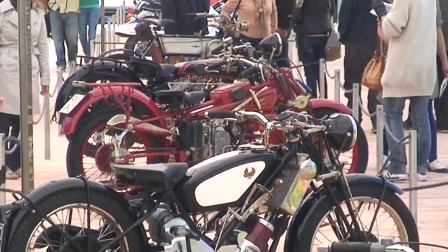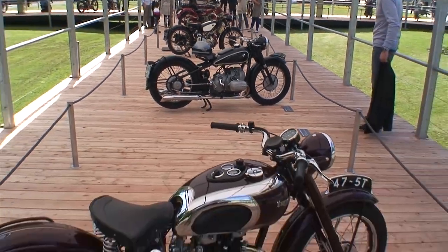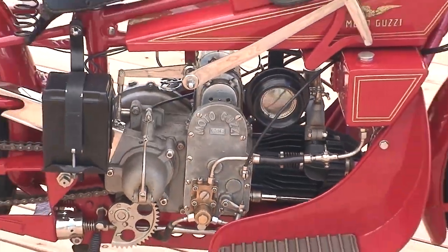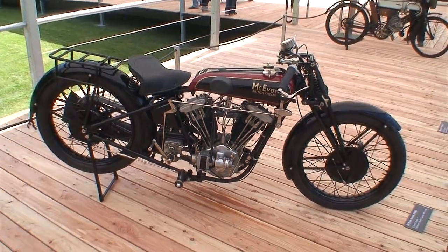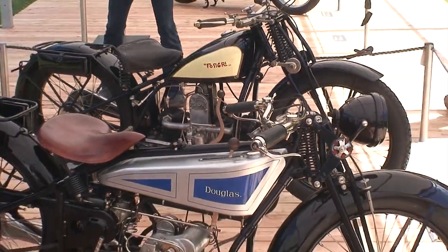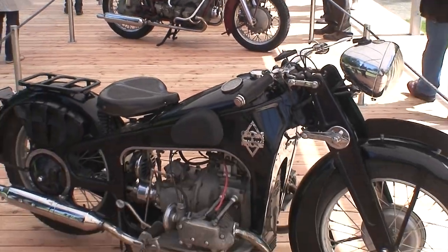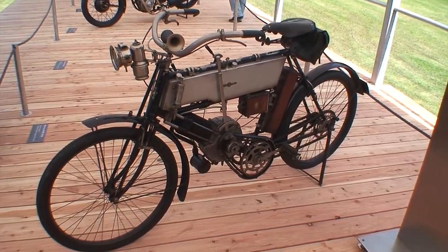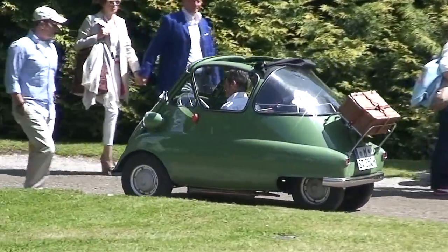Well, many of the bikes have been culled out by the judges, but still a lot of significant bikes here anyway. That's not bad. That's not bad either. V-twin. Well, I'm a judge. We are a judge, right? I think they're all great. This comes with self-support, bicycle pedals. Yeah, BMW represented by the Isetta.